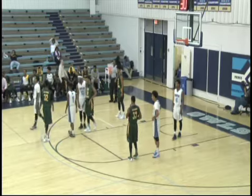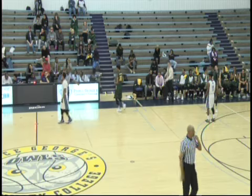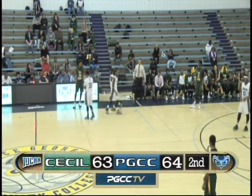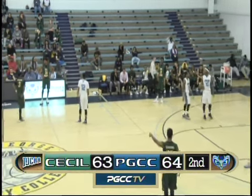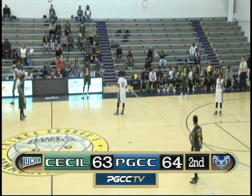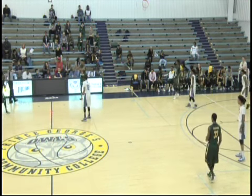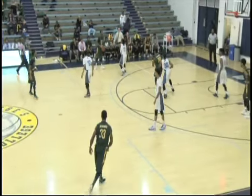And that's a reach-in foul there. Bynum's going to come out. Graham's going to come back in. And we're going to see Williams come in and Agwu come out. 11 minutes, just about, left in this game. 64-63. Prince George just needs a stop.